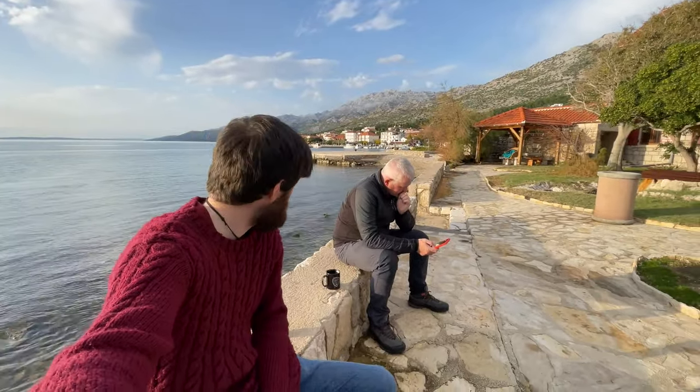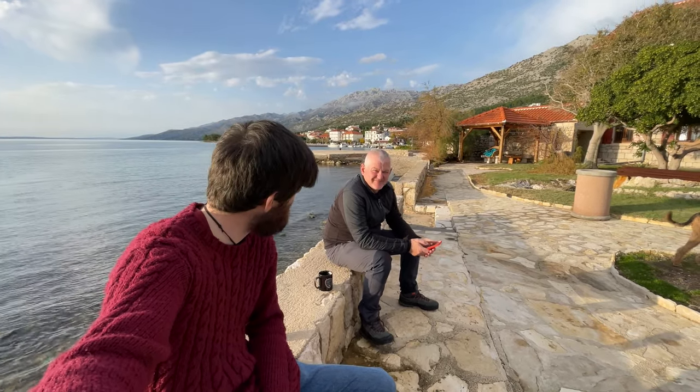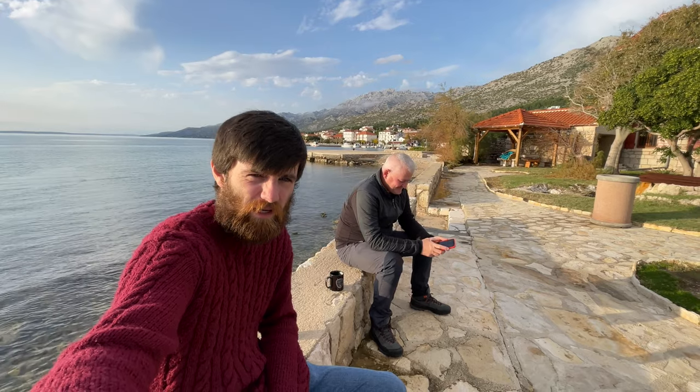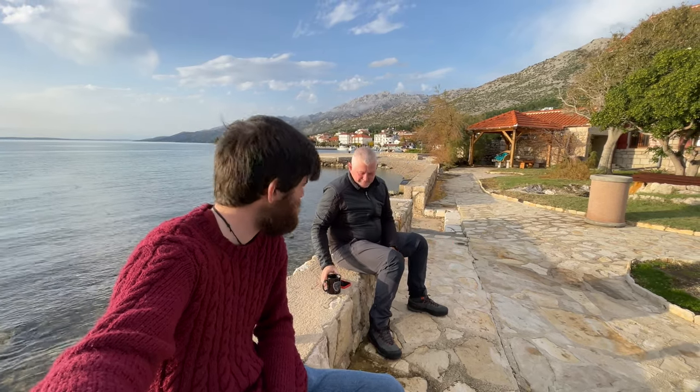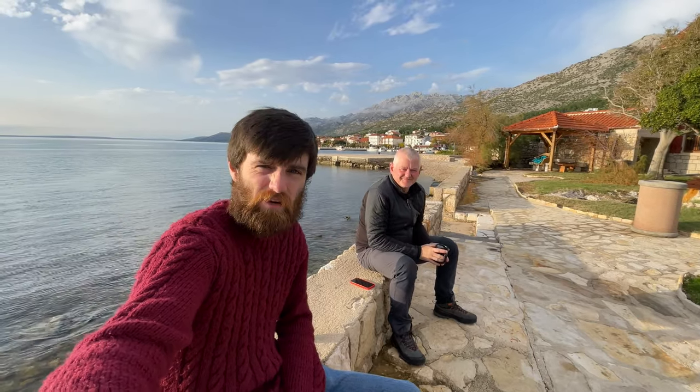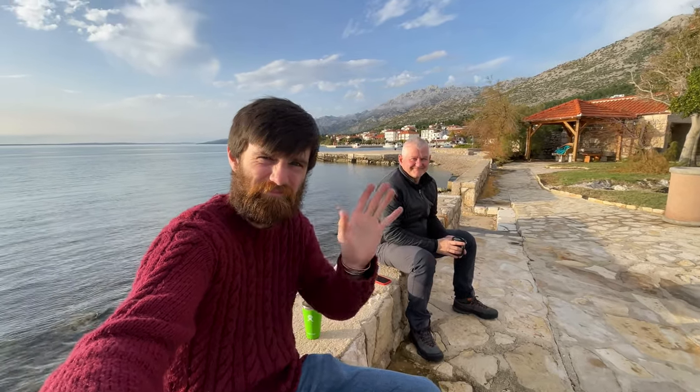Definitely not a bad November evening in Croatia. And our last night at this campsite before we head a little bit further south to go meet some friends, before we head north again. I think I'll leave it there for tonight. Bye.